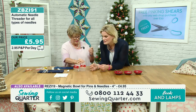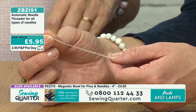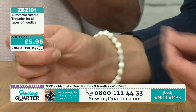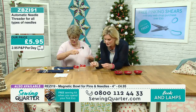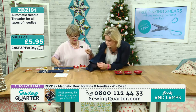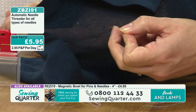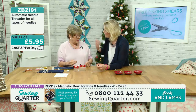Just look at that. There is absolutely no way that I could thread that by eye. Just not happening. I would struggle to thread that gold one, actually, because it's like a coiled thread. Let me show you the end of it. That's not easy because you have the metallic bit wound around that inner core, which is why it's so difficult and why it frays as you try.